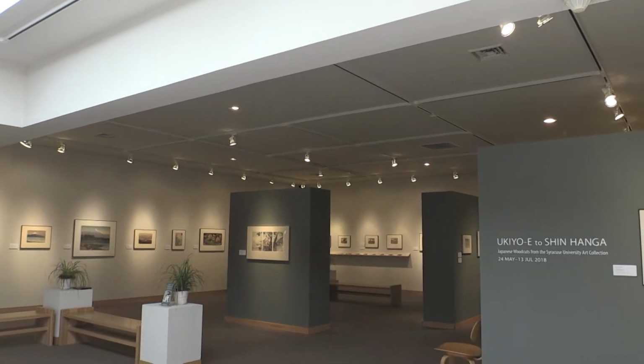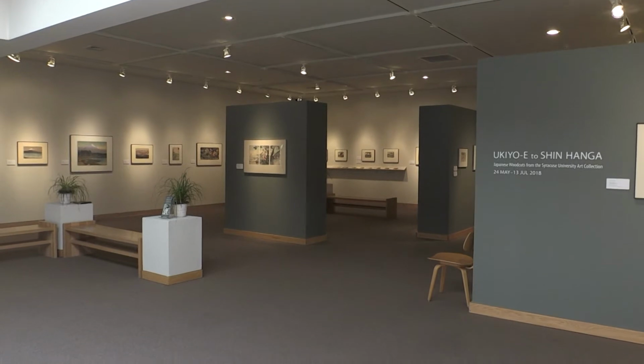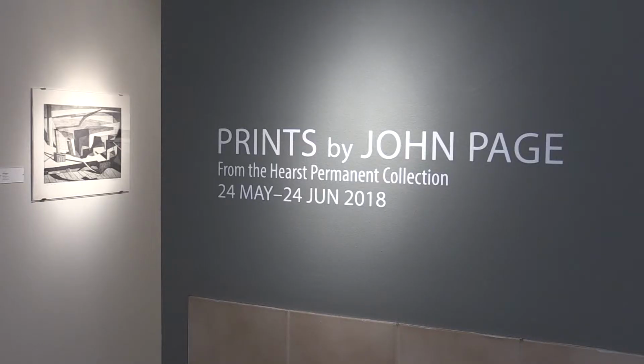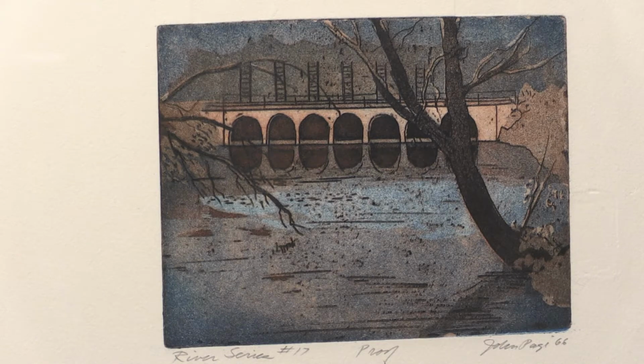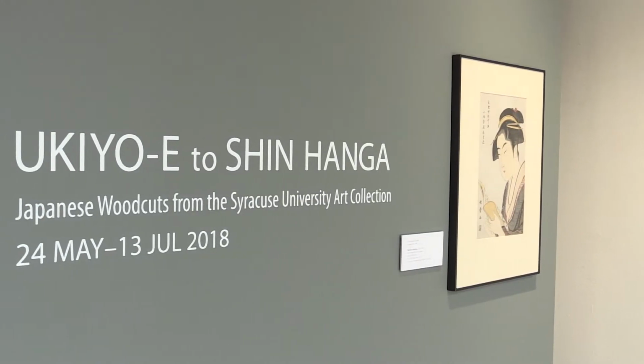For the past few weeks, the Hearst Center for the Arts has proudly been displaying two new exhibits, both showcasing the medium of printmaking. So right now at the Hearst, we are kind of celebrating printmaking. We have two exhibitions right now, one of work by John Page, who is a Cedar Falls artist, and then we have kind of a major exhibition from the Syracuse University art collection that we're borrowing of Japanese woodblock cuts.